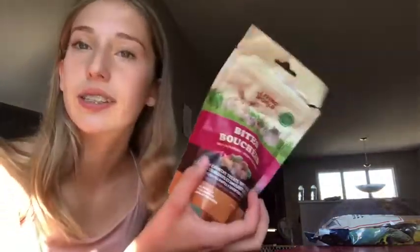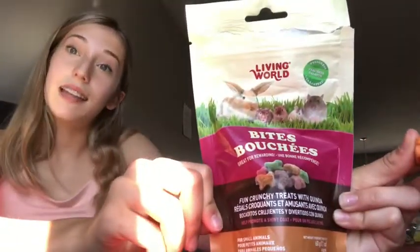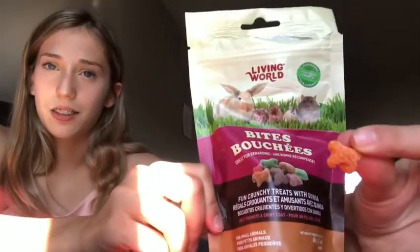Okay, so now we get food, of course. You're going to need food for your hamster. Okay, so next thing we have are hamster treats. This is the brand, if you're wondering what it's called. That's what it looks like, and these are what the treats look like.